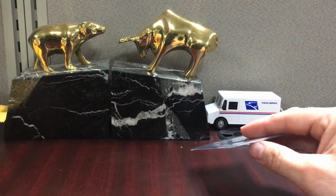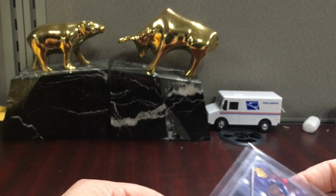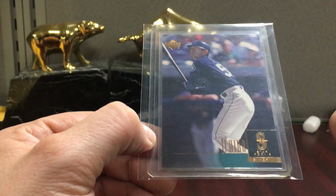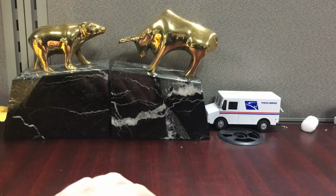And here is an Ichiro. This is a star rookie from Upper Deck. Cards like this are, I guess that's kind of where my collection has gone to lately. Just base Topps rookies, base Chrome rookies, base rookies like this. So for 5 to 7 bucks, it's a lot of fun buying those cards raw and then trying to slab.